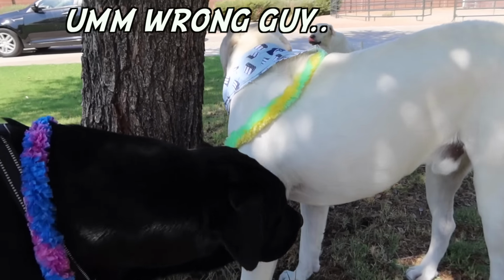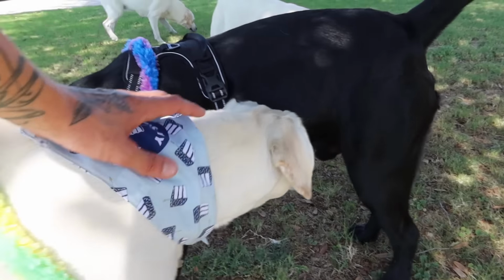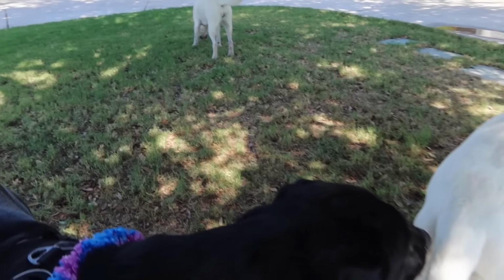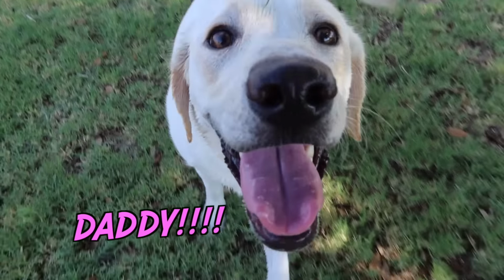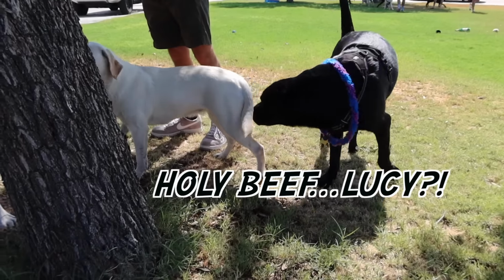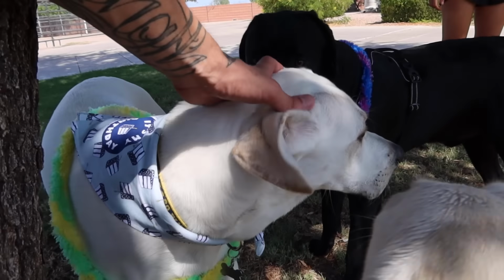Hi, guys. Hey, Zazu. Yeah. Hi, Moose. These brothers are reintroducing, I guess. Is this your brother? You guys remember each other, huh? And just to give you guys an idea of the size, here's Lucy. Lucy, are you tiny? Are you so tiny? Look at that. She is so small. He's gotta be maybe 50 pounds, and Zazu's what, like 100, maybe more? He's huge. Moose, it's okay, buddy.